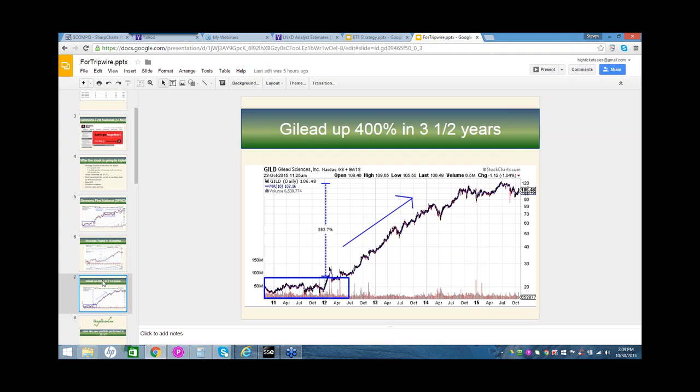Same thing with biotechs. Biotechs went on an absolute tear, and the sector was out of favor for so long, then all of a sudden, it just broke out. And this was probably about early 2012. And Gilead was one of the leaders in this sector. Did I own this? No, I never owned the stock, but I'm showing it to you for an example. I would love to say that I owned it, but look, it was up 400% in 3.5 years. So the biotech sector went on an absolute tear. And even though this is a very large biotech company, that didn't keep it from going up 400%.